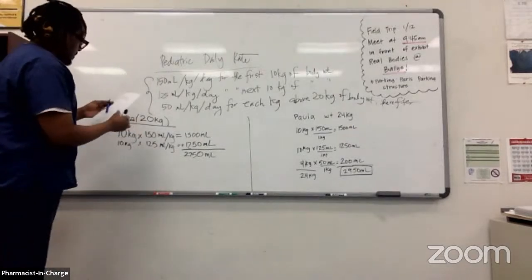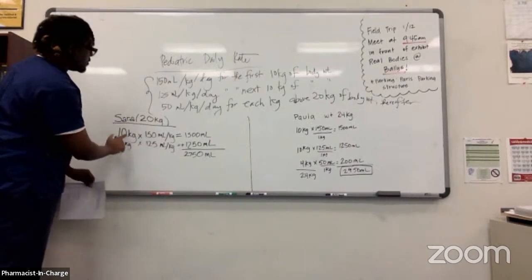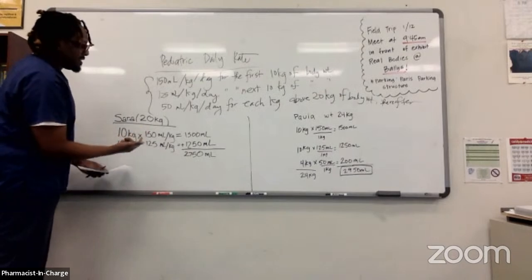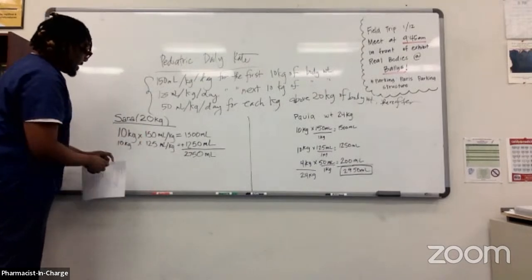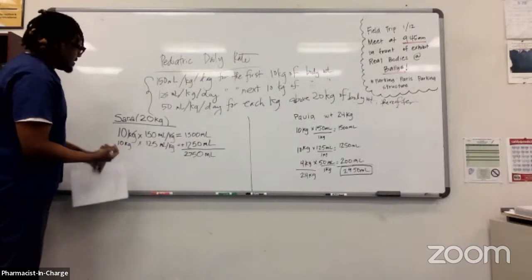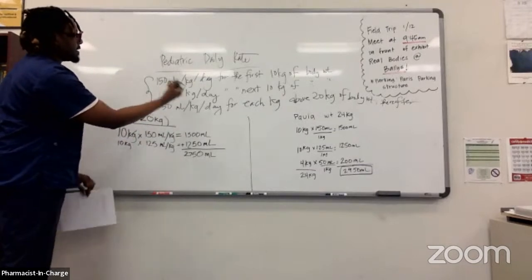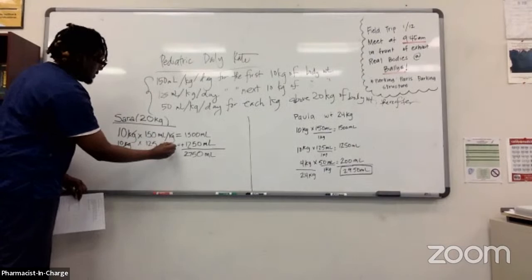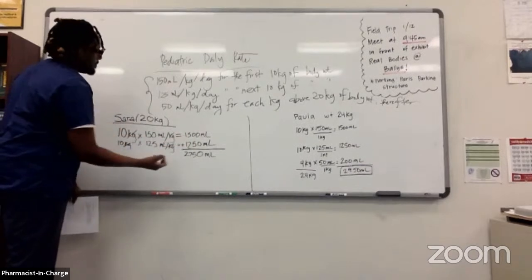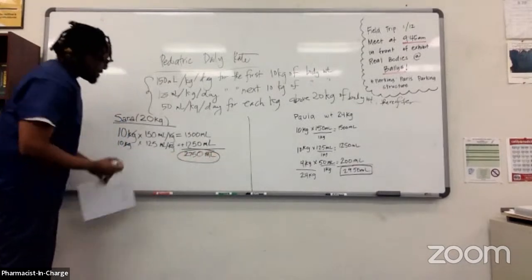So for the first part, it says Sarah is 20 kilograms. For the first one, we just put 10 kilograms, and since the first part is 150 ml, I did dimensional analysis, and when I put kilograms and grams, sometimes I just go like this, so it helps me out. Then I multiply across and got 1500. I did the same thing for the next 10 kilograms, but now multiplying by 125. When I get both of my milliliters, I add them together, and that's how I get the total.